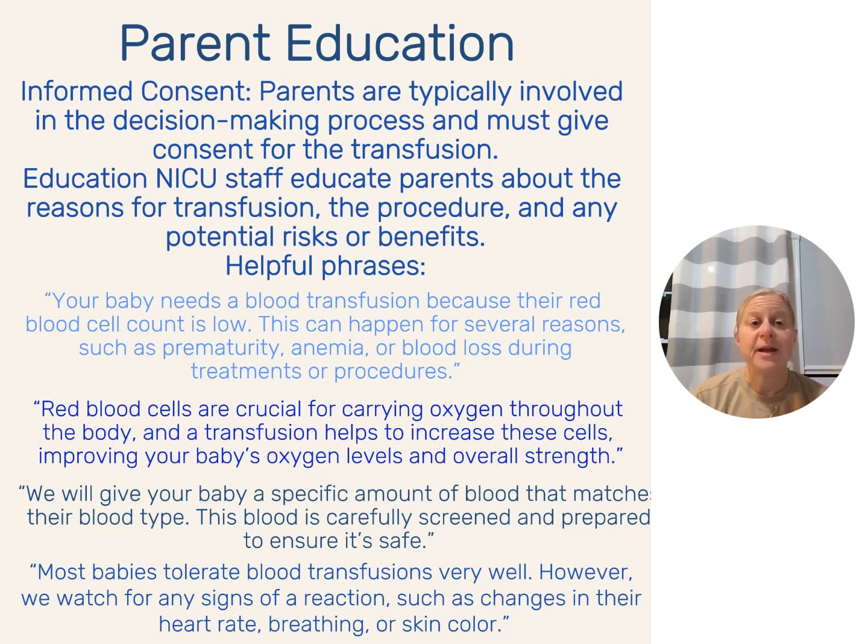As always, we want to talk about our parents. Our parents do give informed consent for us to give blood, unless it's an emergency situation, kind of at birth. Sometimes there are emergencies and we do give emergency blood, but we want to make sure we're educating our parents about the reasons for transfusion, the procedure, and any potential risks.